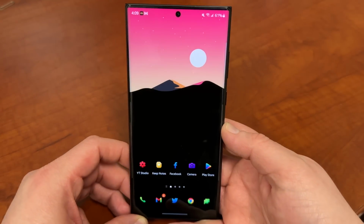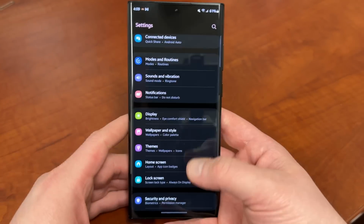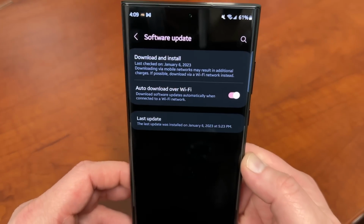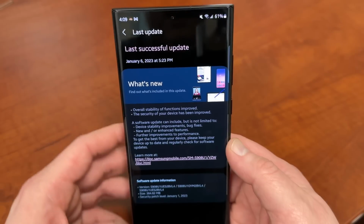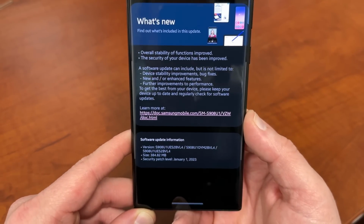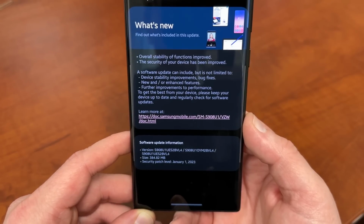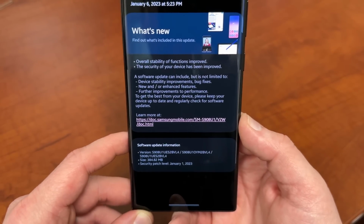Now, let's go ahead and talk about this Galaxy S22 Ultra update. Let's go up here, go down to the very bottom of the settings, go to software update here, and you'll notice last update. Yes, I got it January 6th at 5:23 p.m. So I was correct. It was the 6th. And here it is. So you can see down here the pertinent details. This update ends in BVL4 for the Galaxy S22 Ultra. This is the unlocked US model. Security patch January 1st, 2023. And it's a 384.82 megabyte update.